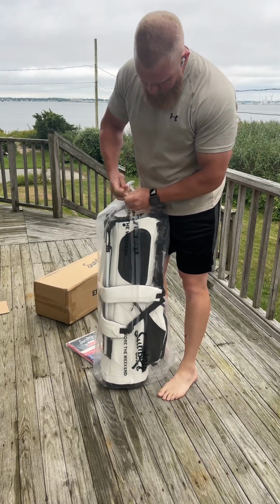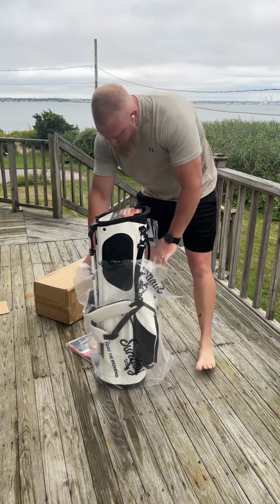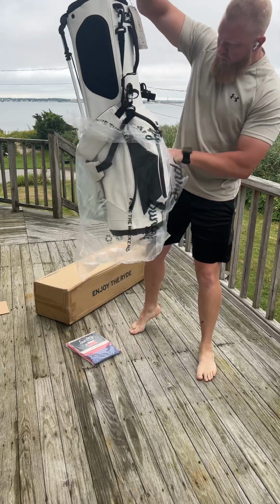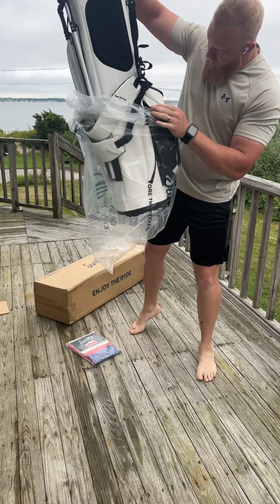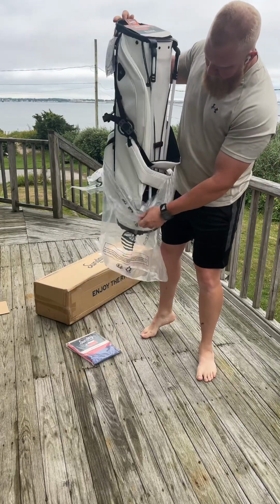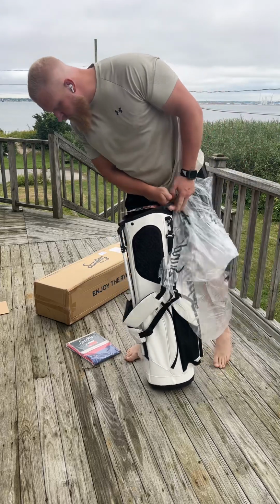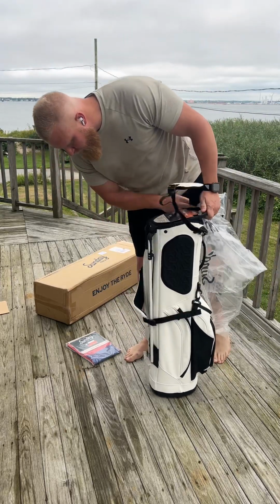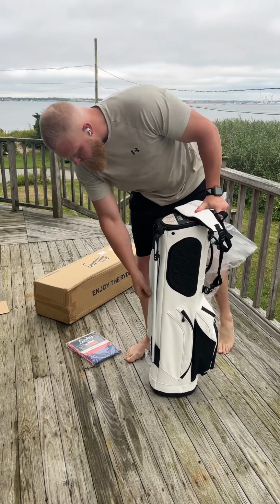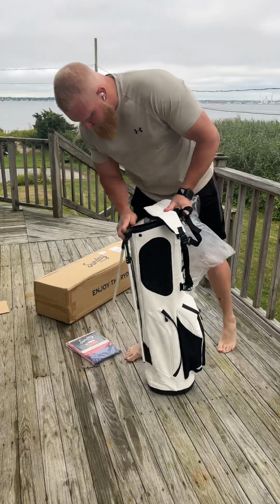First initial thoughts. It's pretty nice. Very lightweight. I wanted like a leather type premier bag, something that didn't weigh much. I am walking more often now. Figured it was time for my fat ass to lose some weight. So this is the start to that.